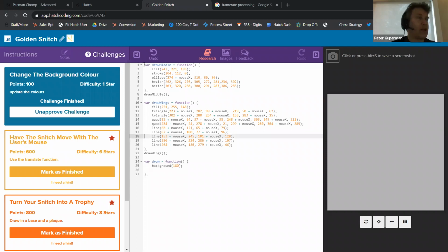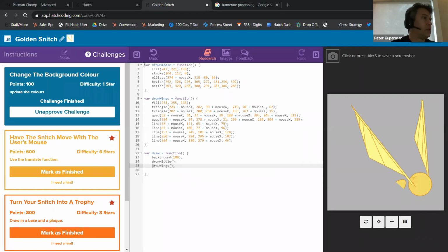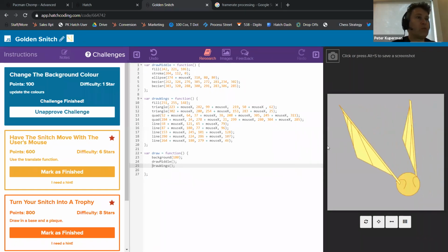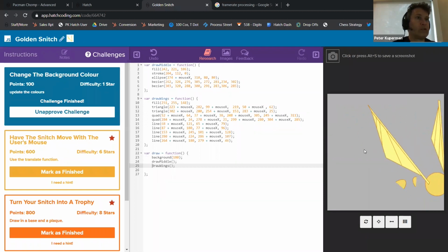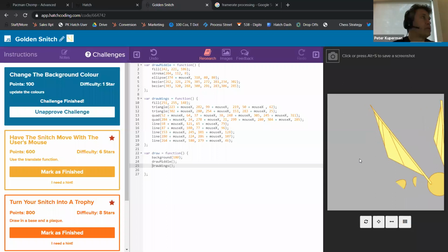And we actually have to take the drawing of the middle and the screen, and we have to move it to the inside. So now that we do this, and we go here, we can actually move this left and right. And guess what's not moving? What's not moving is the Bezier curve, because the Bezier curve doesn't have any mouse X's in it.